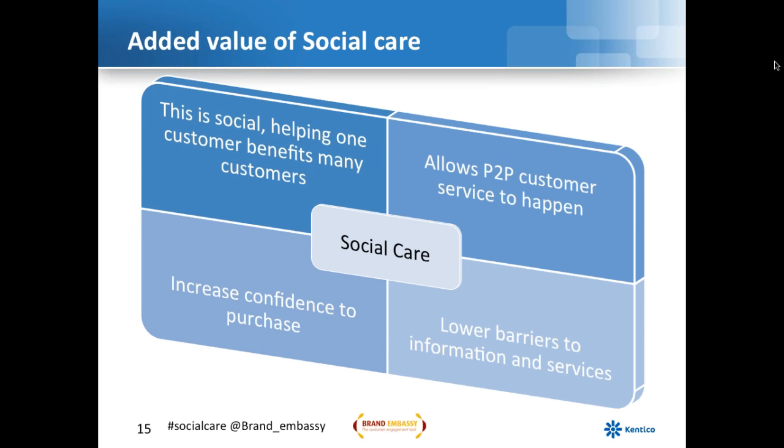We're increasing the confidence to purchase because our customers are seeing that we're answering customers quickly, that the responses we're giving are useful, and that whenever they're going to have a problem, they're going to have that problem solved. But it's also lowering the barriers to information and services. A customer knows you're there. And they know that if I just send a quick tweet, they're going to respond to me, and I'm going to have that information that I need.